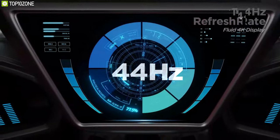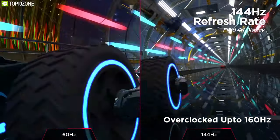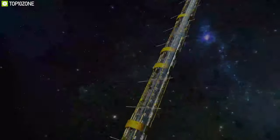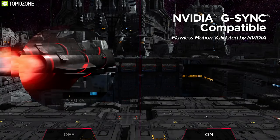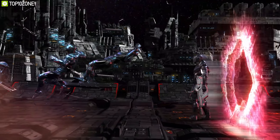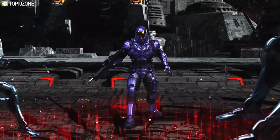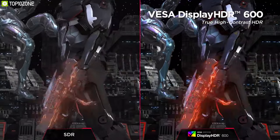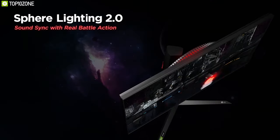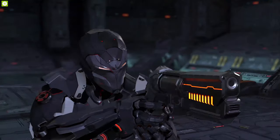Thanks to its fast refresh rate of 144Hz, which can be overclocked up to 160Hz, as this monitor comes with 1 millisecond of GTG response time along with Nvidia's G-Sync and FreeSync Premium Pro technology, you can play your games without any screen tearing, stuttering or ghosting no matter how fast you're moving. Featuring VESA DisplayHDR600 technology, it provides 10-bit color and covers 98% of the DCI-P3 color gamut, providing you an ultimate gaming visual to enhance your gameplay.